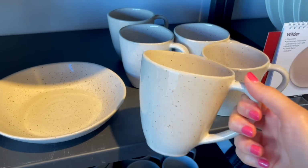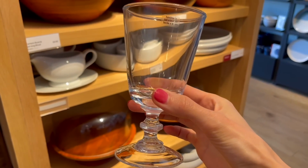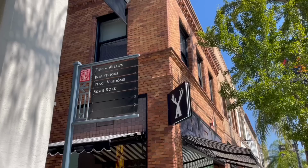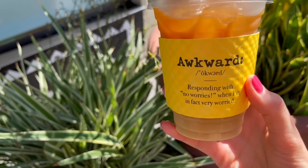I loved these mugs, and I also really loved these French-style wine glasses. Ina Garten uses these on all of her tablescapes, and they're just so classic, very coastal grandmother. I loved it. I got a lot of good ideas in there. After that, I went to Alfred's Coffee. It's a really good coffee shop, and they kind of started the whole "but first coffee" thing, and they always have funny little sayings on the coffees like this one.